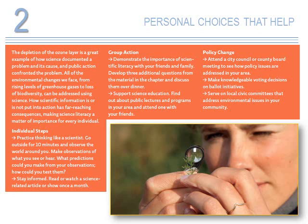You saw the case study of the Vikings, and now you're seeing the case study here of CFCs and global atmospheric ozone concentrations. You can see how scientific information can have far-reaching consequences, and by improving science literacy as a matter of importance for every individual, me and you and everybody else in society. So that's basically what this is really all about.